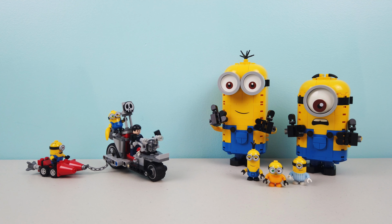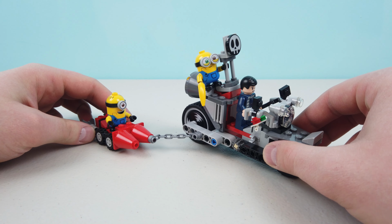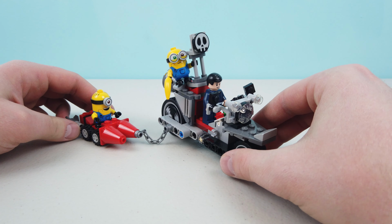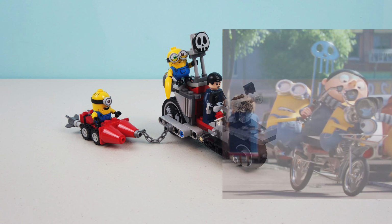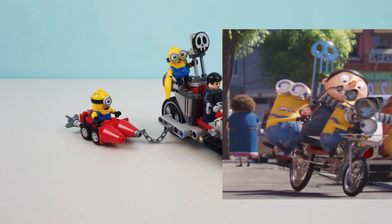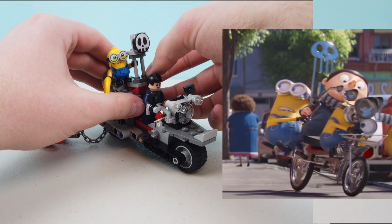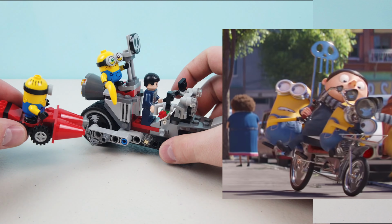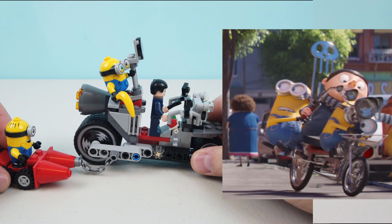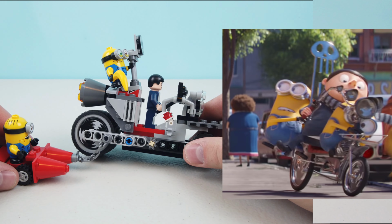So first we'll take a look at the set on the left. This is the Unstoppable Bike Chase, and it's Gru on his bike. I'll be honest, this set is a little bit of a head scratcher for me, because from the movie trailers there are some scenes with this bike in it. I'm pretty sure it's this bike. This looks like a big rough and tumble motorcycle, right, with the rockets on the back and the big old wheels. And this is young Gru, but he's barely even big enough to reach the handlebars there.